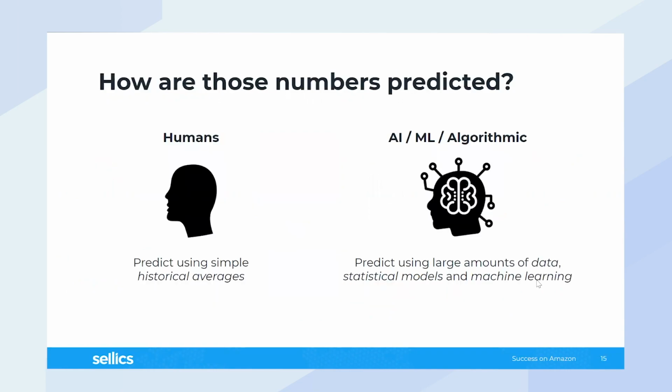And here's the fundamental difference between humans and AI, machine learning, or algorithmic. Humans will typically predict the future based on the past. So they will predict the future based on historical averages. So as a human, you will have a tendency to say, well, my conversion rate for a certain keyword was 10% in the past 30 days. So I'm going to assume it's going to be 10% in the next 30 days, right? You assume that you've had a certain bid to CPC ratio because you look at the numbers and you say, well, on average, my bid is 50% higher than my CPC. But you always work with some sort of historical average, like the last 30 days, 15 days, 60 days, 90 days, whatever it is. Typically, as a human, to predict the future, you work with the historical averages essentially.